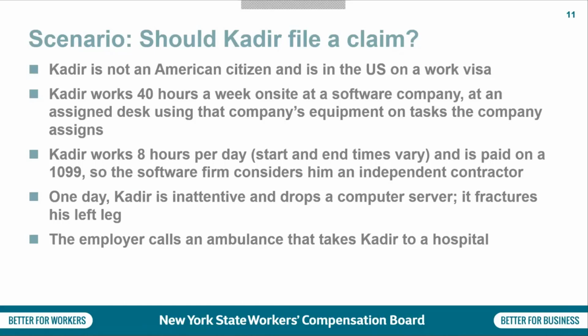And then finally, I haven't used the phrase no fault, I don't think, but comp, of course, is a no fault system, which means, yes, Kadir was inattentive and he dropped the server on his own leg, but we don't consider the issue of fault in this.